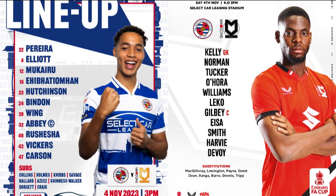Here come MK Dons out to the right hand side. They pass it to Cameron Norman. Over the top it goes. One to chase for Asa, and Bindon gets across this time. The pace of Nelson Abbey definitely gets Reading out of holes. Yeah. You'd be playing him week in, week out, would you? Yeah, you've got to.